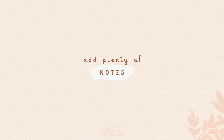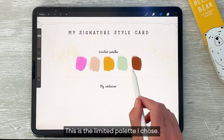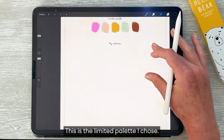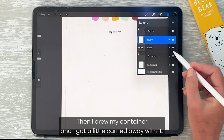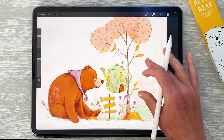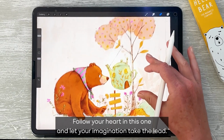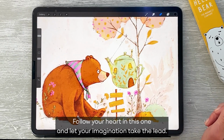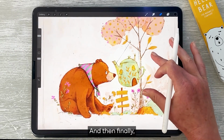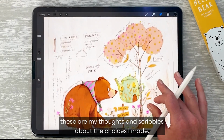So this is what my style card looks like. This is the limited palette I chose. Then I drew my container and I got a little carried away with it, which is exactly the point. Don't restrict yourself, follow your heart on this one and let your imagination take the lead. And then finally, these are my thoughts and scribbles about my choices I made.